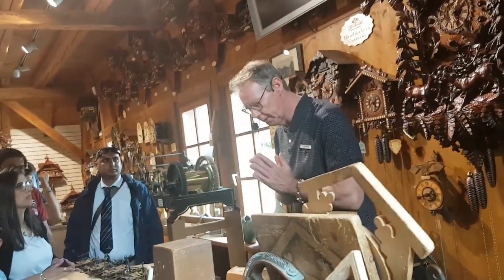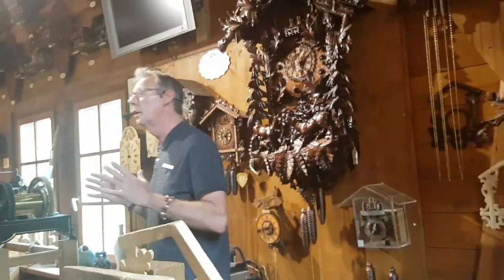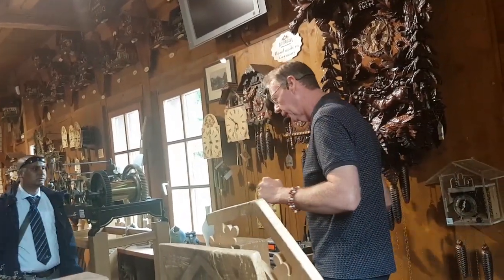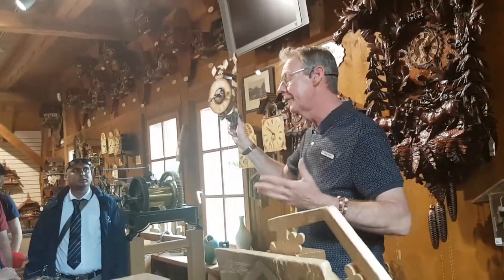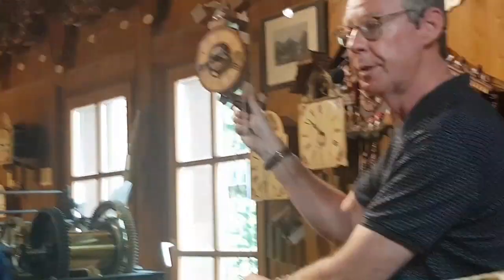Black Forest, namaste. Namaste. I'd like to give you a little bit of history, how cuckoo clocks work, a little bit how they developed over the years. So this is where the story is beginning, or this is what it looks like 370 years ago. That's when they started making clocks. Very, very simple in the beginning.